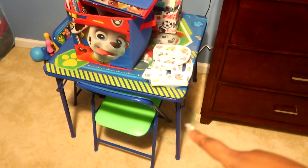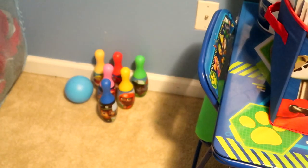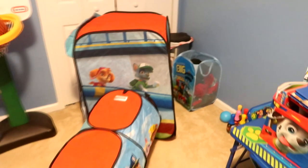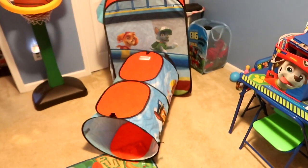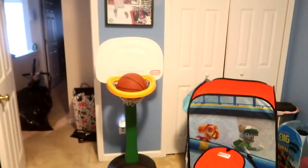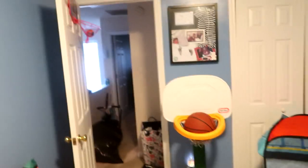And then his little table right there, he can sit and eat. And then we have the bowling pins over there, just chilling. I think I'm going to put those on the dresser. And his hamper, that's going to go in the closet. And then his little hideaway toy thing. And then his basketball goal. Oh, and that basketball goal up there as well. That's about it for the room. I'm just going to wait until Q can put the TV up. And then I'll show y'all everything once it's done.